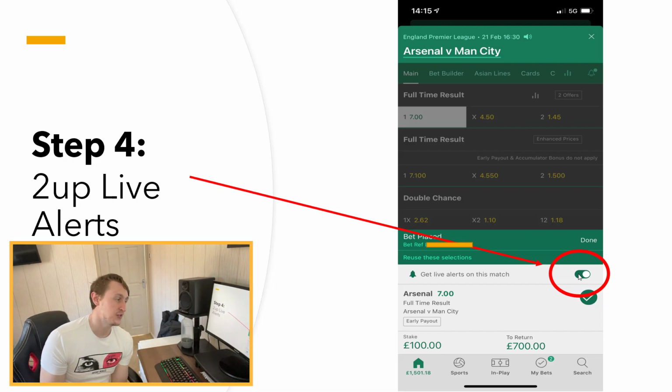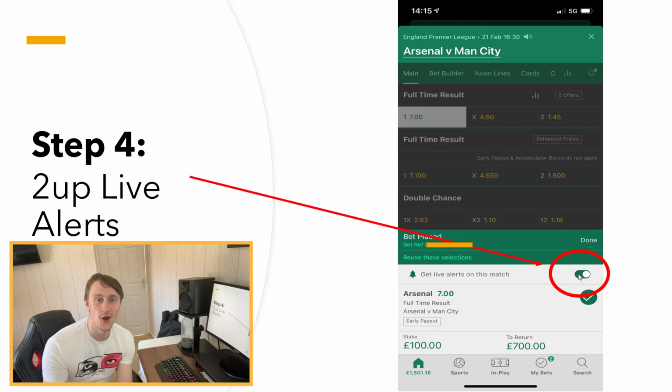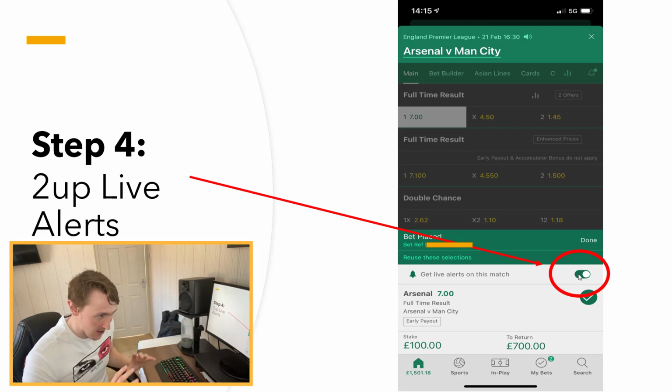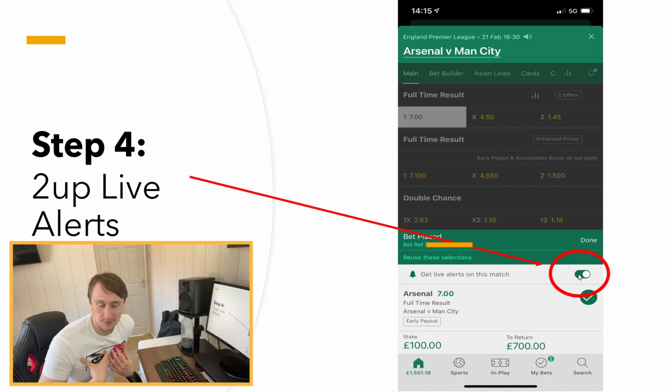Just be aware though, when you do select get live alerts on this match, when a notification does come through, it's not just a nice beep beep kind of noise you normally get from your iPhone or whatever phone you've got. It's a really obnoxious crowd cheering. It's really loud. Everyone hears it, so it can be a little bit embarrassing. If you're in a private place, you're at your girlfriend's house, it's happened to me a few times. I've been at my girlfriend's house and it's gone off and there's been people in the same room.